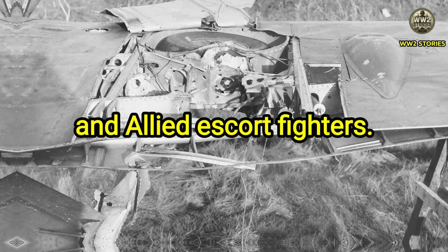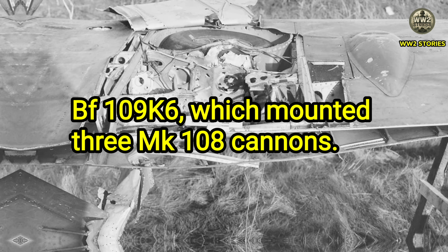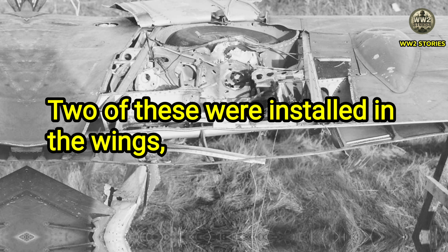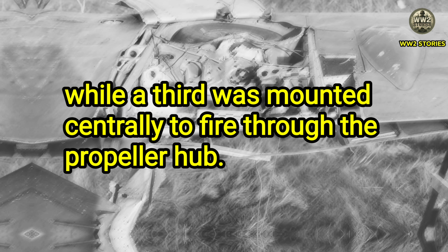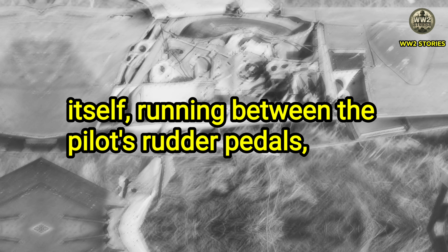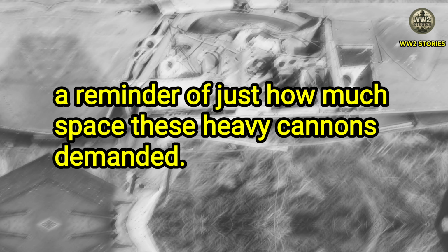Allied escort fighters. An example of this configuration is seen in the Messerschmitt Bf 109K6, which mounted 3 Mk-108 cannons. 2 of these were installed in the wings, while a third was mounted centrally to fire through the propeller hub. This center-mounted weapon actually extended into the cockpit itself, running between the pilot's rudder pedals, a reminder of just how much space these heavy cannons demanded.